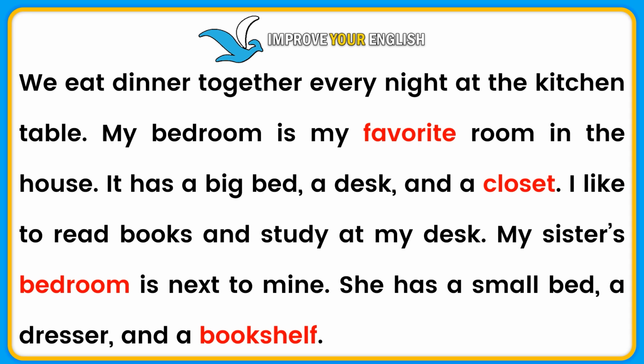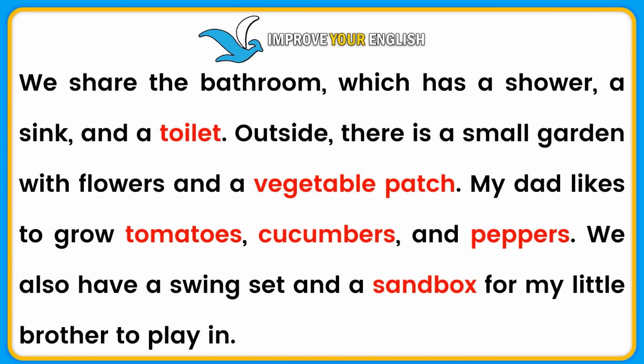My sister's bedroom is next to mine. She has a small bed, a dresser, and a bookshelf. We share the bathroom, which has a shower, a sink, and a toilet.